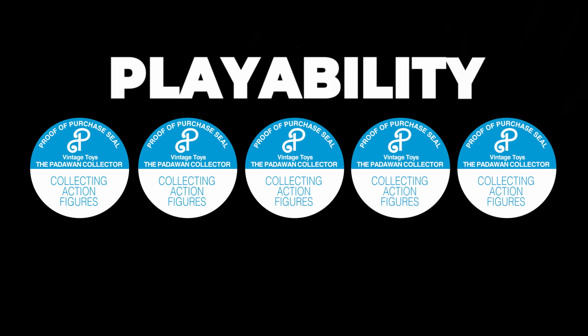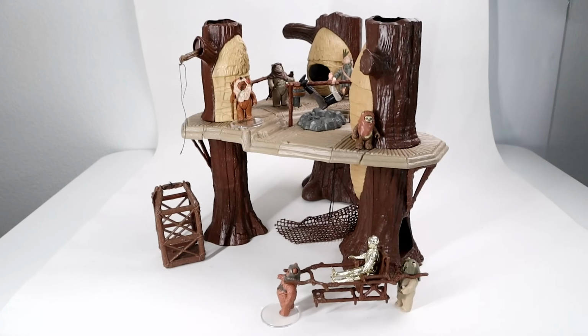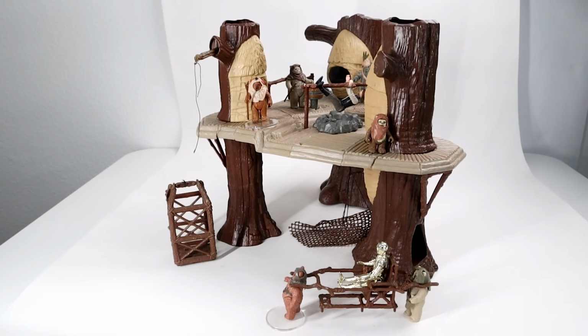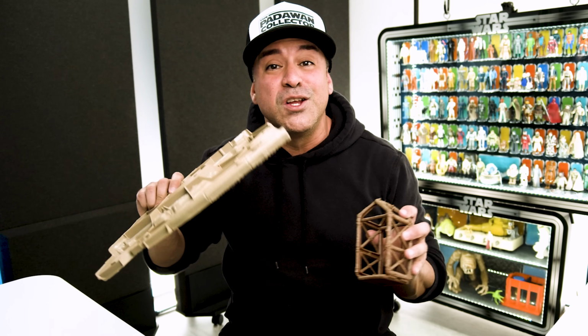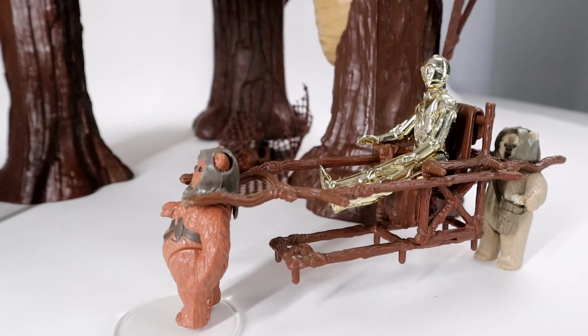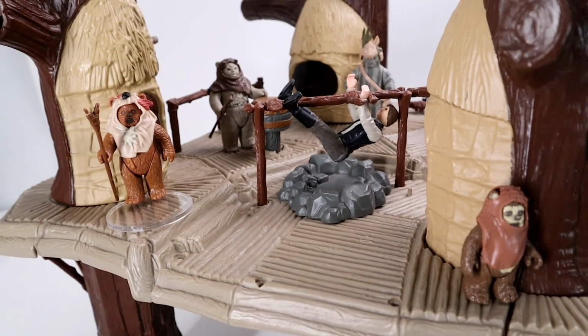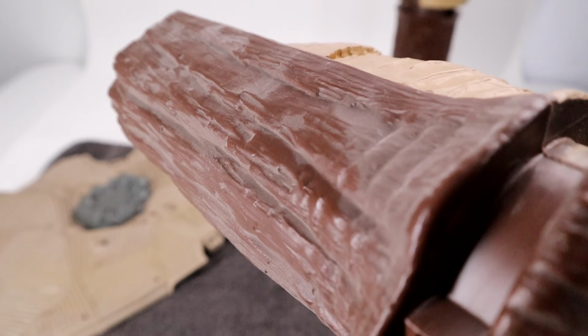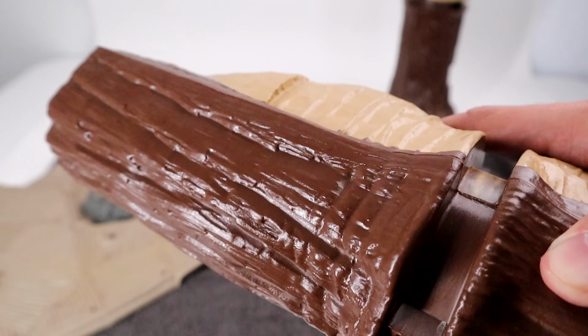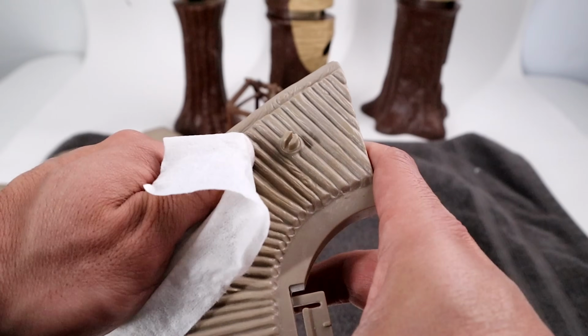5 POPs. The durability. This one is solidly built, and it's really meant for outside play. There are so many parts to this that it does get overwhelming, and that's the negative to this set. But all have stood the test of time. 5 POPs. Collectability. Again, no matter what line of toys you collect or what era, this is a classic that must be in your collection.